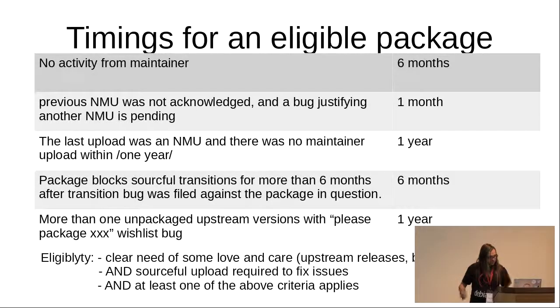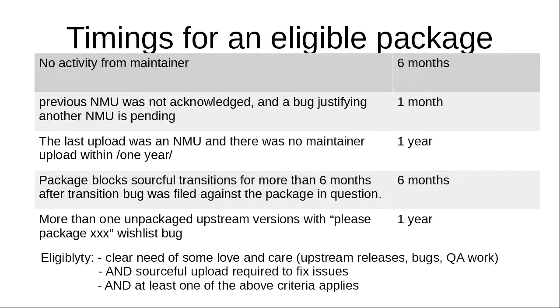And the timings here are the criteria out of the current proposal. One, as said before, the package itself can be considered for salvaging, it needs to be lacking somehow. It needs some work to be done on it, like bugs, some upstream releases not packaged, or some, let's say, severe QA work. And additionally, it needs to be only fixable by an upload, so a source upload is required to fix the issue. And one of the criteria out of the table above needs to be fulfilled as well.